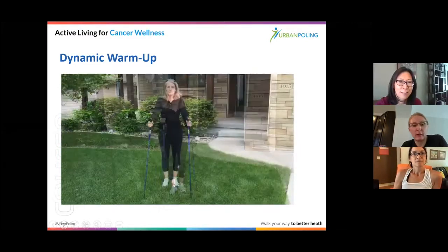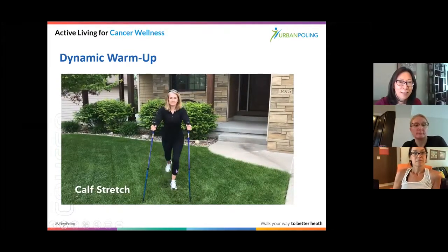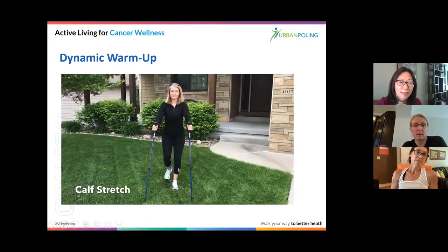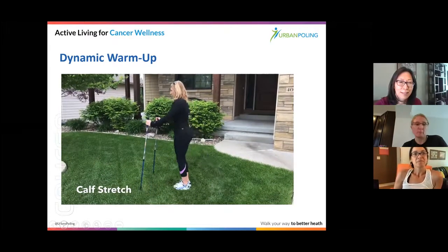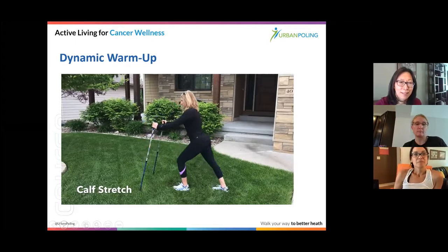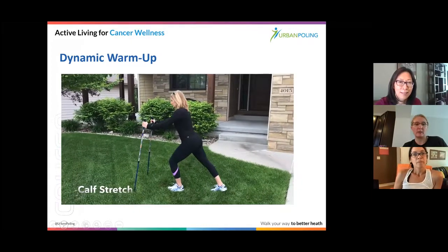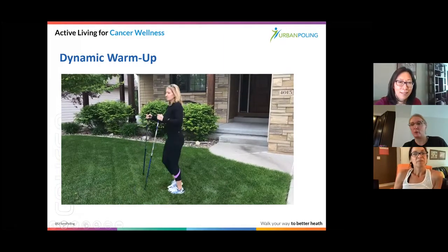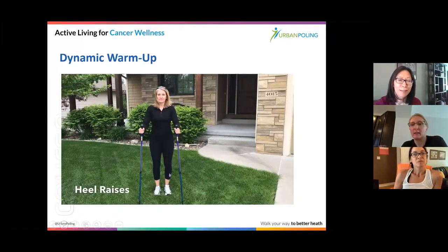And you'll see this better from the side, but this is a quick calf stretch. And then finally, our last one, just going up and down on our toes. So you can see that didn't take too long at all. It gets your whole body.